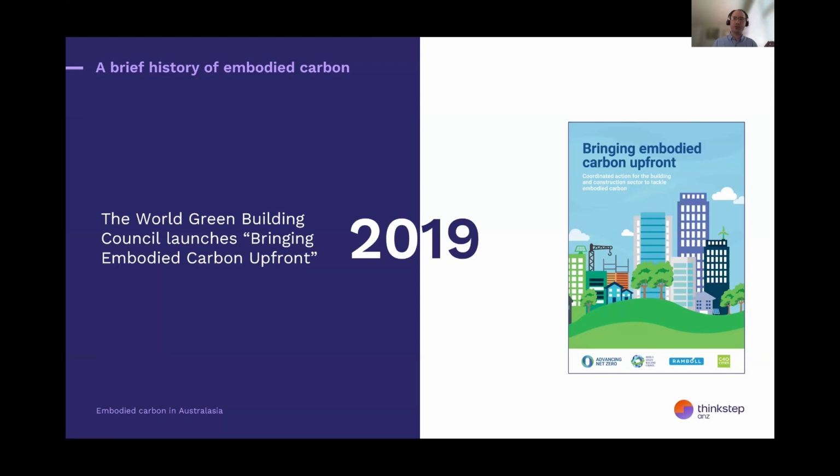If you go look back at those early standards, the word embodied isn't even mentioned. And so it's really this later stuff where embodied carbon starts to be defined. When you're looking at different definitions of embodied carbon, they aren't all the same. The reason for that is that the early standards didn't actually define the term.